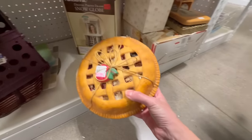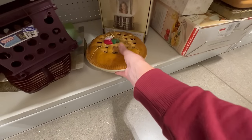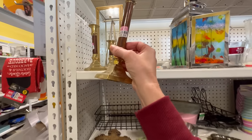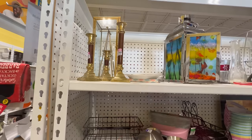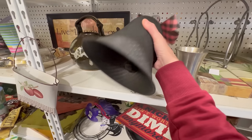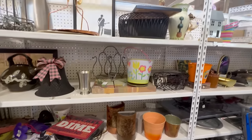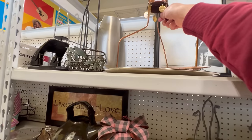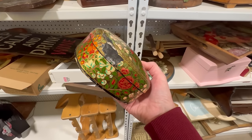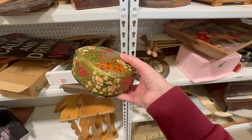This is interesting. Oh my gosh, that feels gross. Don't touch it. Take that bowl off, that'd be cute. What do you suppose? It's all bent out of shape for sure. That is really cool. It looks like it's got a little paper damage there.